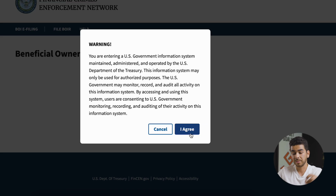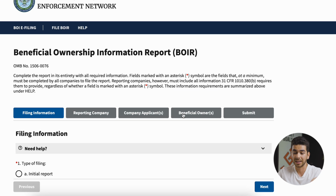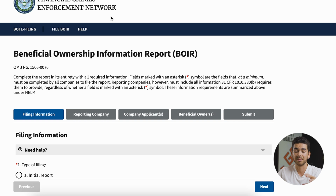Once you click Prepare and Submit, just agree to the warning here, and then it will pop up the BOIR. Sometimes it's called the BOI, sometimes it's called the BOIR. The R just stands for report, but the full name is Beneficial Ownership Information Report. And like I said, you can go online to the Financial Crimes Enforcement Network and you can go and check this out on the website.